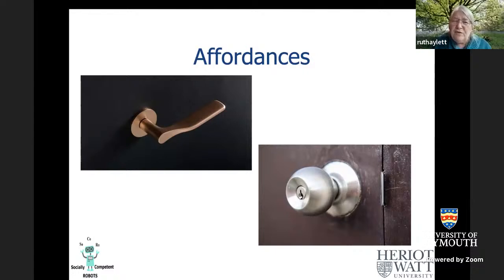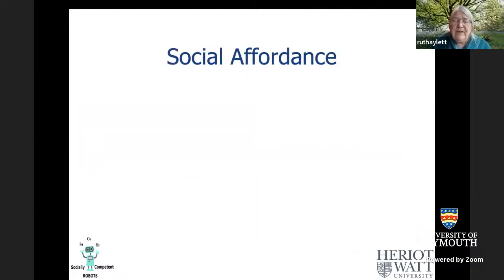Now, the same sort of thing applies to a social agent. Only in this case, I call it social affordance, because the form of the agent and its behavior really tells you what sort of interaction you can have with it. This operates at quite an unconscious level, the same way as doorknobs do.